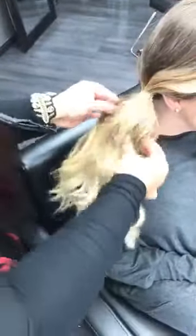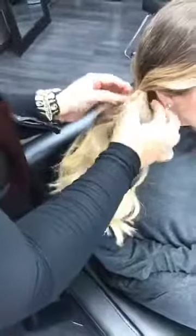So Lauren, if you want to step over here on this side, I'm going to do the exact same thing. I'm going to bring all her hair forward. I love this blonde right in front. I want to make sure that she sees that. I'm going to pop that through right here, hoping I don't break the band, and leaving that just right by her ear.